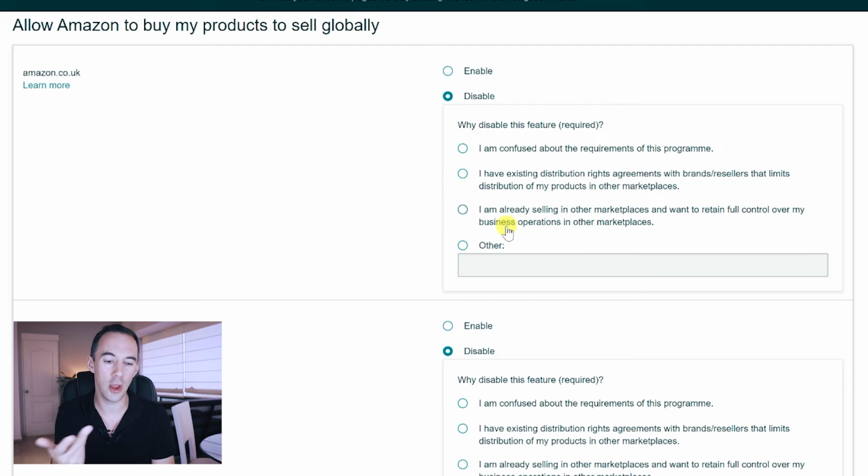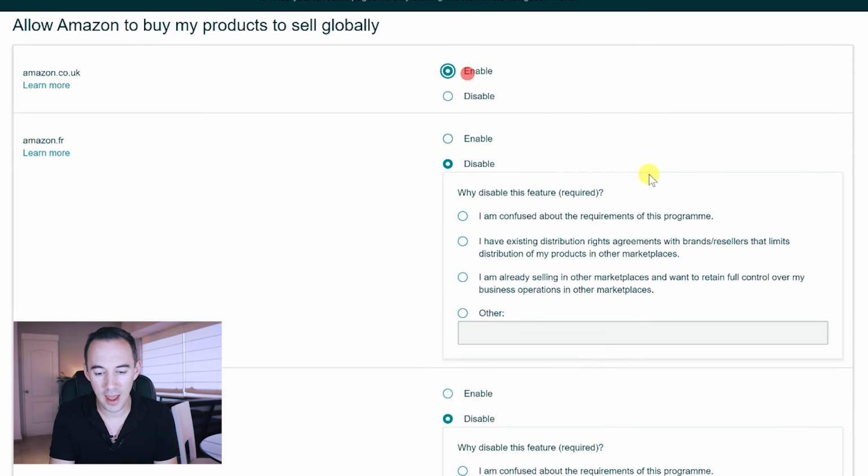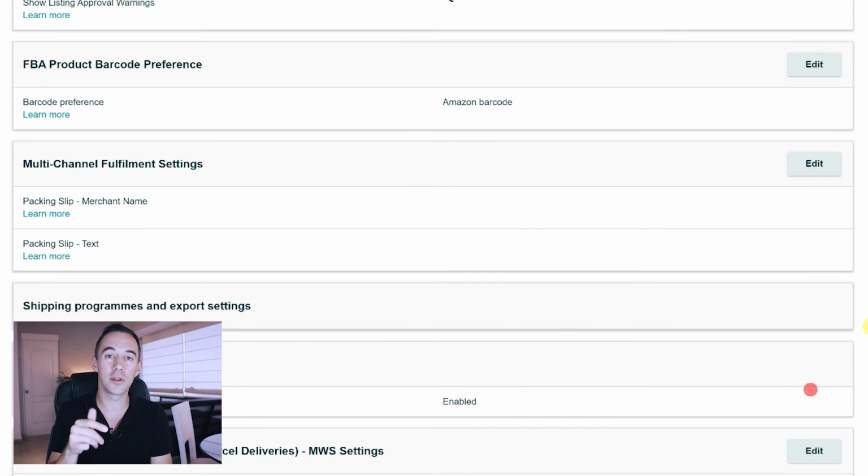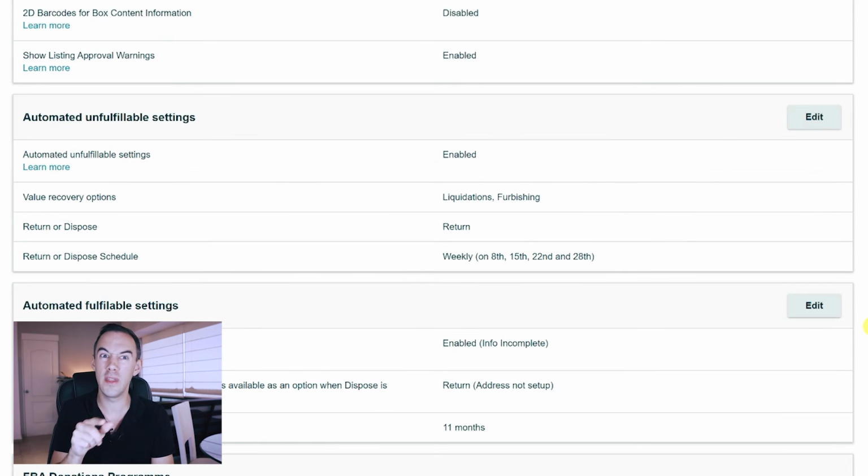So for me, if I only hold stock in the UK, I can just click enable, fine, that's it. Come down and click update, that's it. Now all of a sudden, Amazon can buy all my stock located within my .co.uk, the UK-based warehouses, to sell globally. Very, very simple, and obviously that's going to help me get more and more sales. So that's the way you do it, and you can turn it on and off as you please.